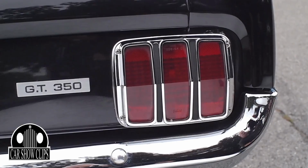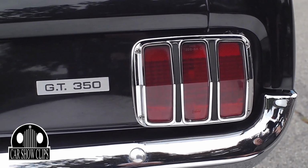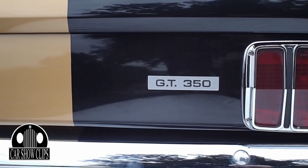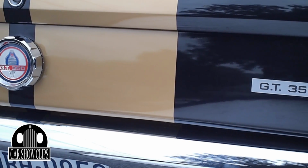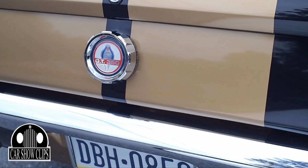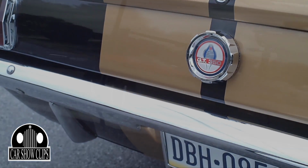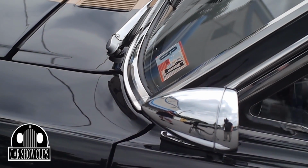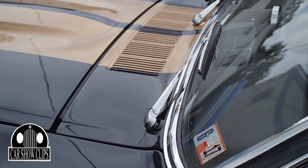Is it chrome original or do you have to have it re-chromed? The bumpers, they're original bumpers. They were brand new NOS, so they were never re-chromed. The moldings on the car are stainless, and they're original. They were just polished. I believe the door handles are either originals or NOS. Other than that, the other chrome items are probably reproduction. But that was back way before I was around, when my dad had those put on.